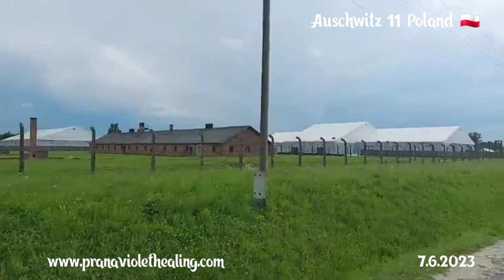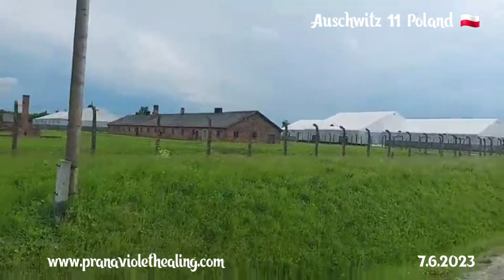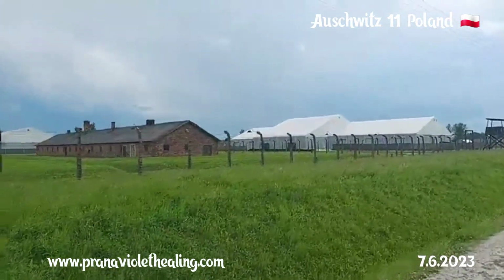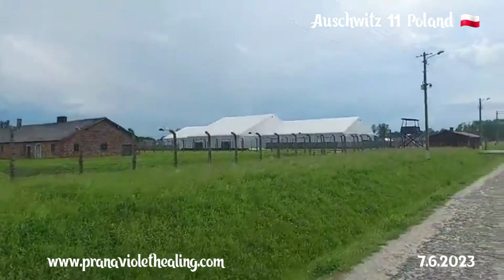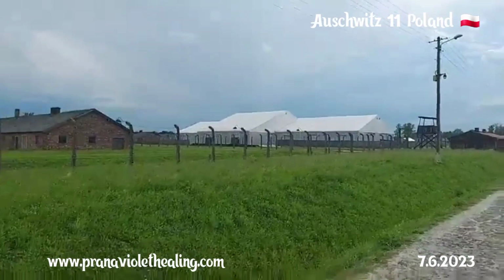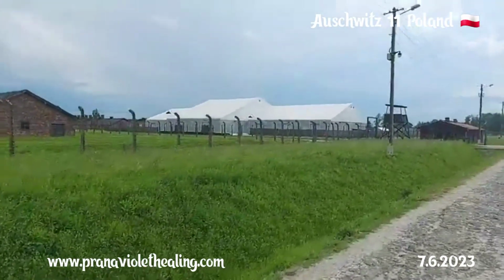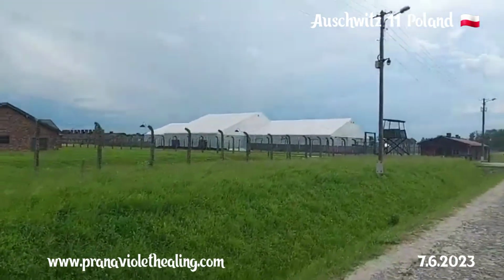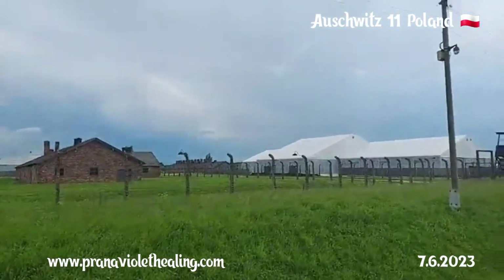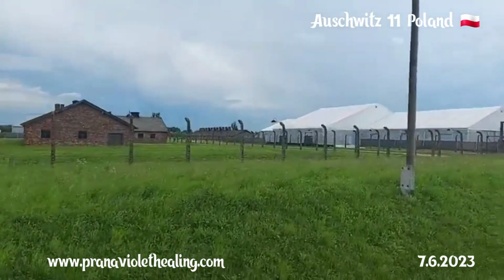Whoa, there are 1.1, 1.2, 1.3 million German souls still guarding these souls in the inner world and keeping them here. With the top guys, Hitler's number 2 man, number 3 man, number 5. The top guys are still here, still holding them, not allowing them to go off.